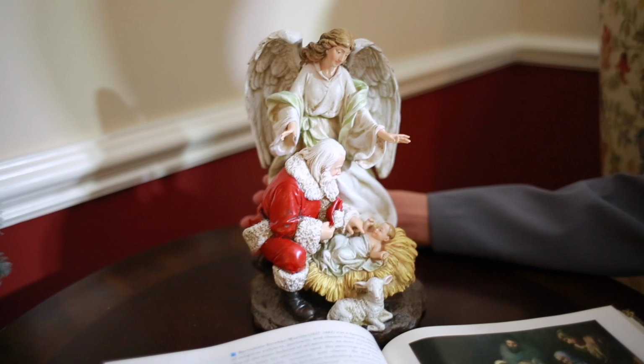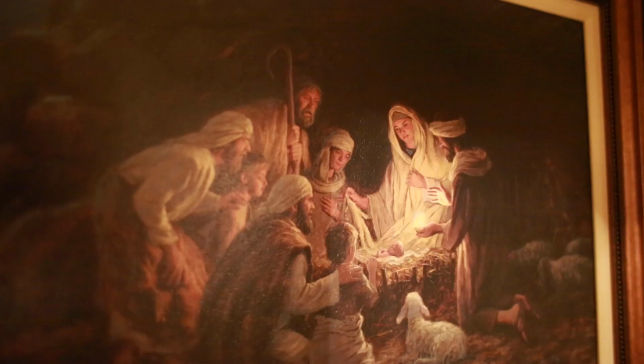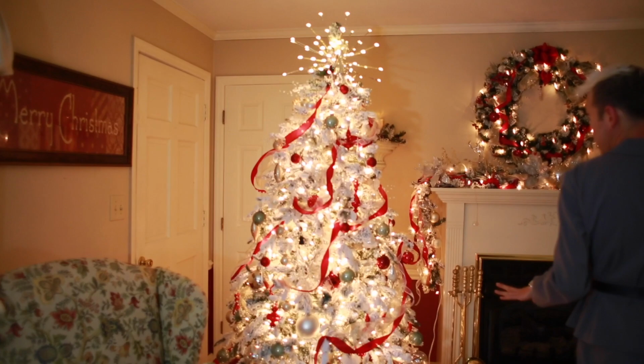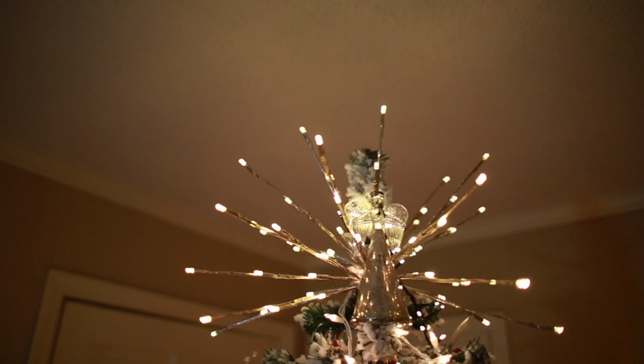Then we have a gorgeous Bible here. And then above this table, we have a gorgeous portrait painting of the Nativity. Somewhere in our house, we always have a Nativity scene because that is the true meaning of Christmas to us and our family. Over here, same tree as last year. Nothing really new. It's still gorgeous, still beautiful. I did, however, add this little angel to the very top of our tree. She's so pretty, and she matches the topper, the light, perfectly.